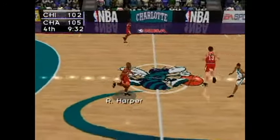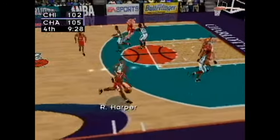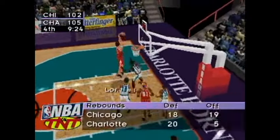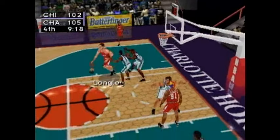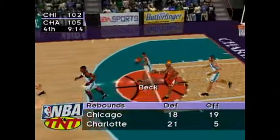Inbound pass to Harper. From the right side to Pippen. He fakes the shot. Goes up with it. Longley comes up empty.